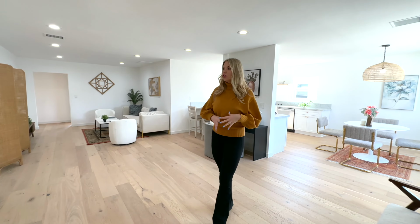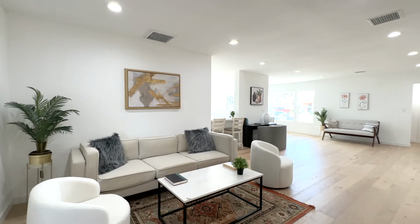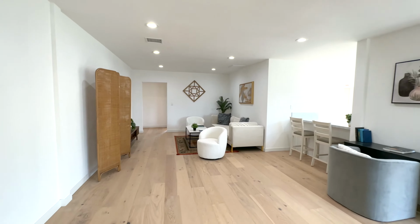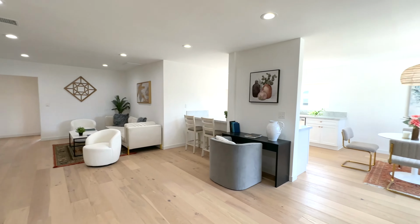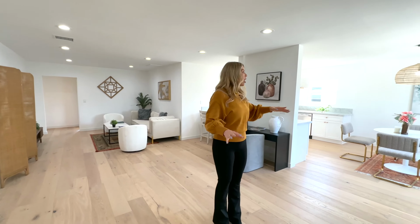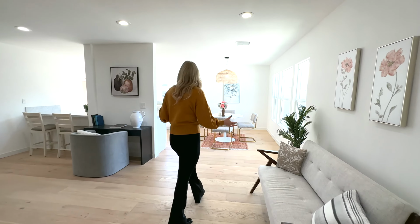So now we're gonna take a look through the house. So you do have a very open floor plan. I would say the staging in this home is not the best. I don't think it maximizes the potential of the home, but you have a very large living space. You could put a sectional, a television. Over here, you could put a bar, a long dining table. So you would have plenty of space to entertain.